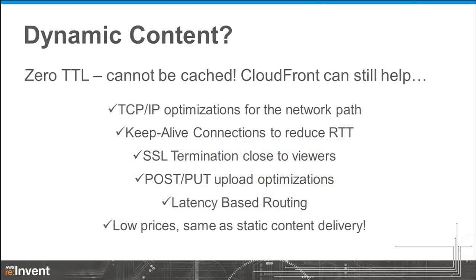We had a full hour session earlier in the week, and I'd encourage you, if you missed that, to see the video recording of that after the event, where we went into great depth about how CloudFront can help accelerate the delivery of dynamic content when dynamic content is proxied via CloudFront Edge location. So I won't get into too much detail here, but CloudFront has TCP/IP optimizations, keep alive connections that really help speed up the delivery of this content, even though each request could be considered a cache miss, where CloudFront won't have that object in cache and needs to go back to the origin server.